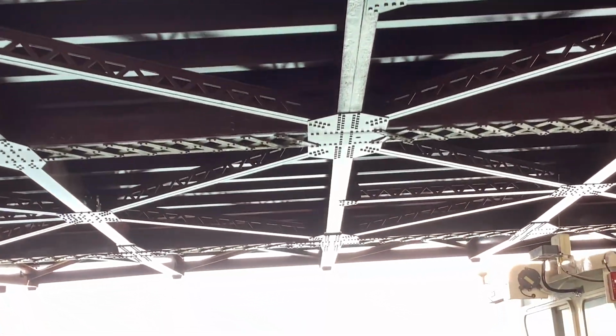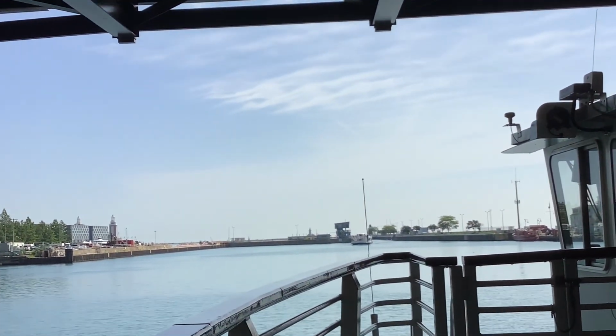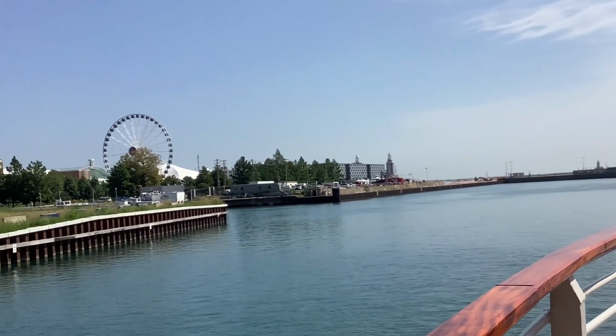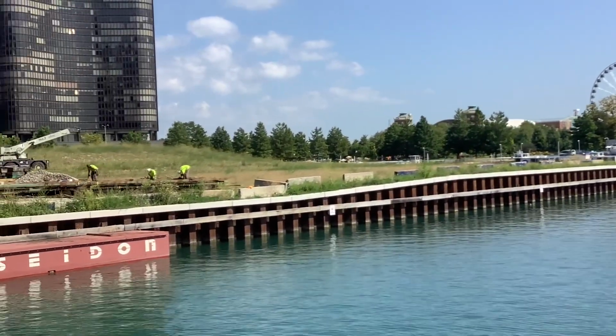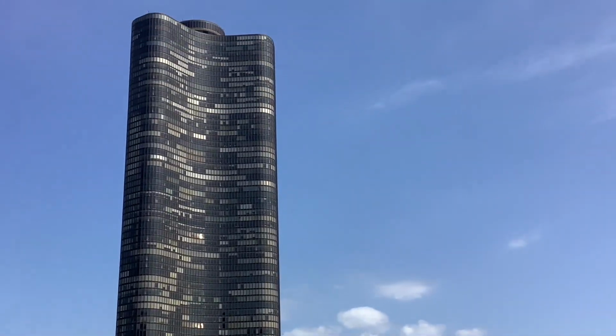They have just renamed Lake Shore Drive to Jean-Baptiste Point du Sable Lake Shore Drive, named after our first non-native settler, Jean-Baptiste Point du Sable. They will be turning this plot of land here into Du Sable Park once they're done with all this construction. And then there's going to be 2 more super tall skyscrapers on that plot of land there. So after all the construction is done, we'll turn it into a public park.